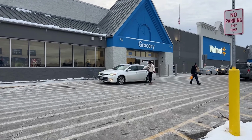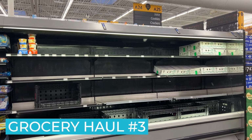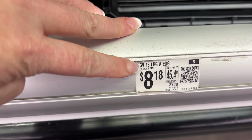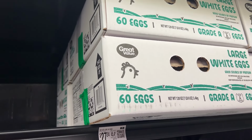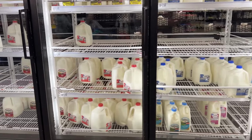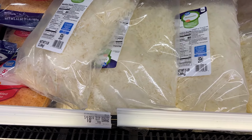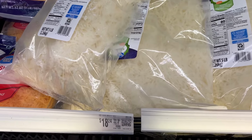And here we are, grocery trip number 3. This time we went to Walmart, and I'm just giving you a look at the prices. Things were a little crazy here in February 2025. If you can imagine, egg prices just being absolutely insane. Cheese, of course, gone up.